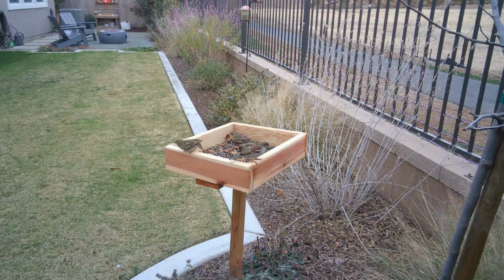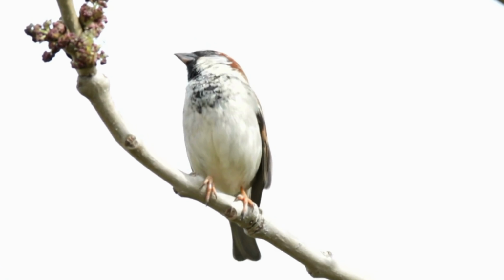They reproduce rapidly, and their sheer numbers can overwhelm your feeders, pushing out more desirable birds. Their presence can lead to increased competition for food and nesting sites, which can negatively impact native bird populations.